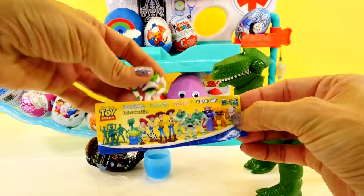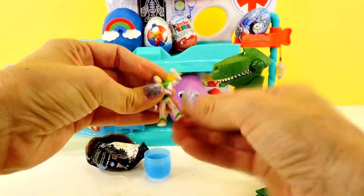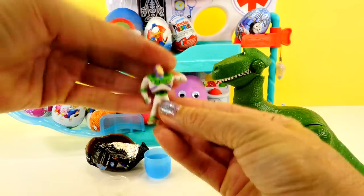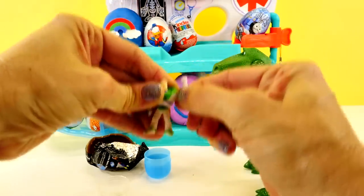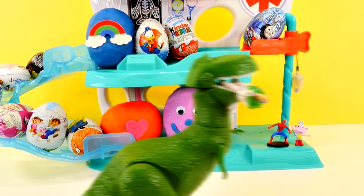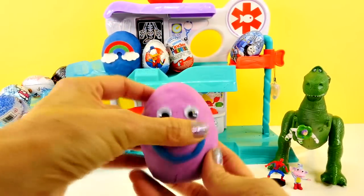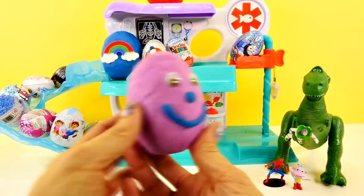And we have one more Toy Story egg that we're gonna open so we can check this out. There, we can lift his arm up. He can say, to infinity and beyond. Oh, it looks like Rex is giving Buzz a ride home. Let's see what's inside this Play-Doh egg with this smiley face.